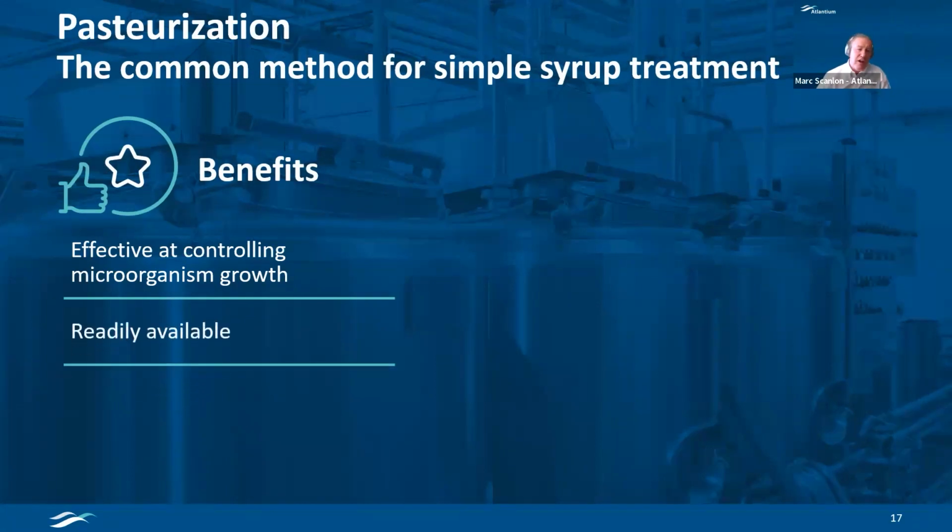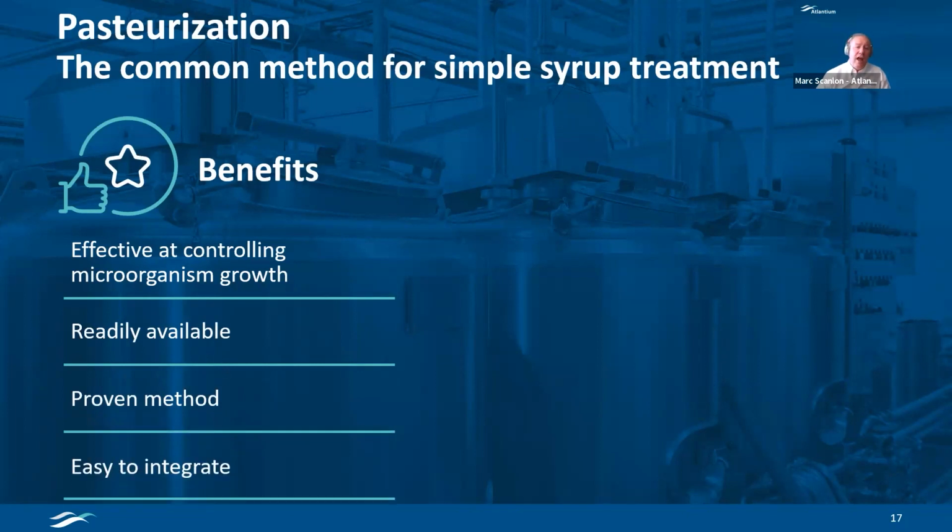It is readily available. There are pasteurizers and manufacturers worldwide. It has been a proven method, as I said, for decades. And it is easy to integrate into your overall process. People have understood pasteurization for years and years.